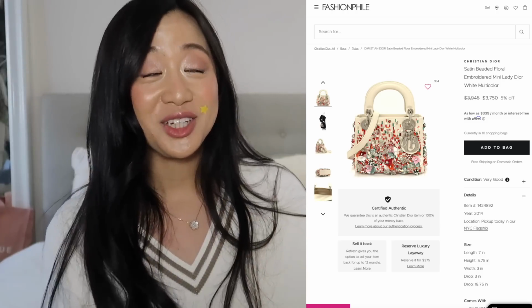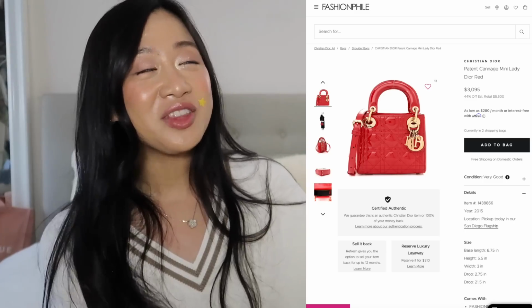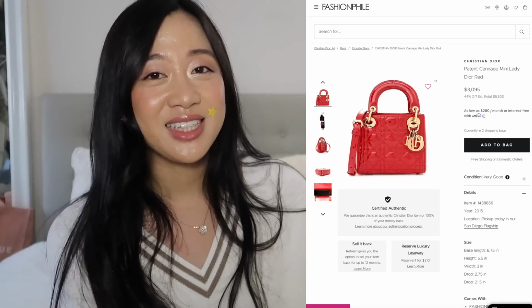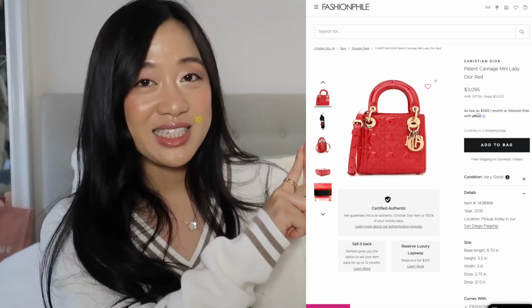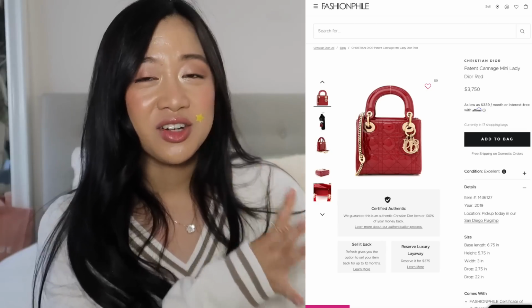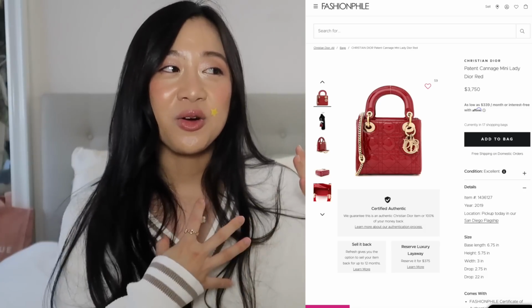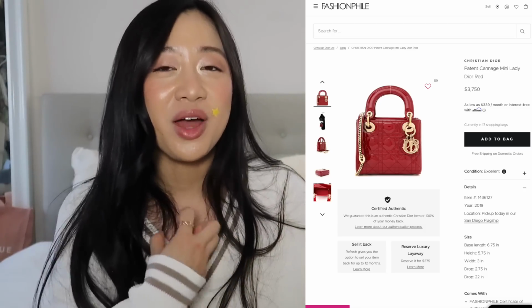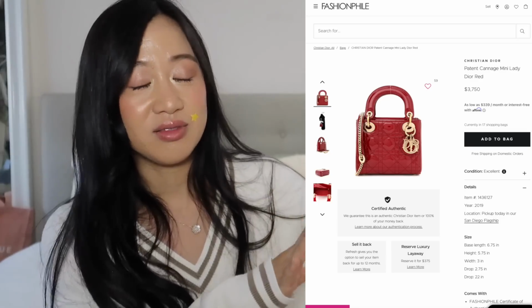So for sure, they actually have this red patent one. Oh my god, because you guys know I've been on the hunt for a patent Lady Dior. This one that I found on the website, not only is it patent, but it's also red, and you guys know that I've been on the hunt to add a red bag to my collection. I don't know, I just feel like the red bag that I eventually will add will be a Lady Dior bag, and this would just be chef's kiss.